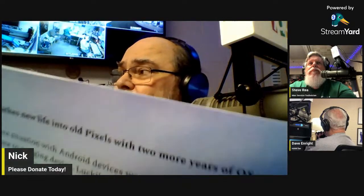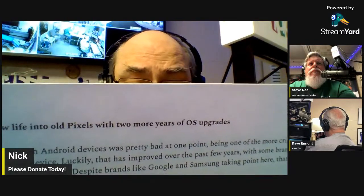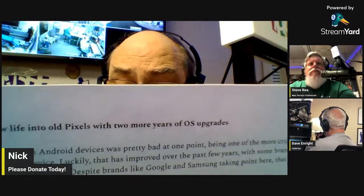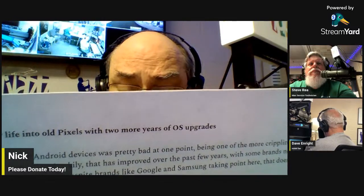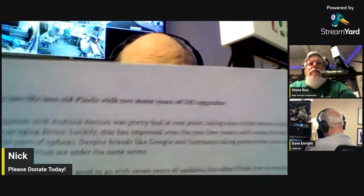An unnamed FBI official, which many of them are, was quoted as saying that phone users would benefit from considering using a cell phone that automatically receives timely operating system updates, responsibly managed encryption, and phishing-resistant multi-factor authentication for email accounts, social media, and collaboration tools.